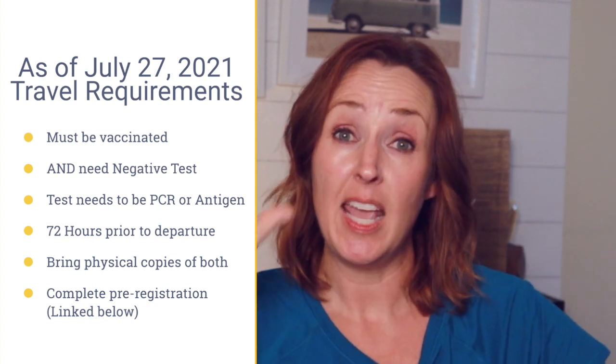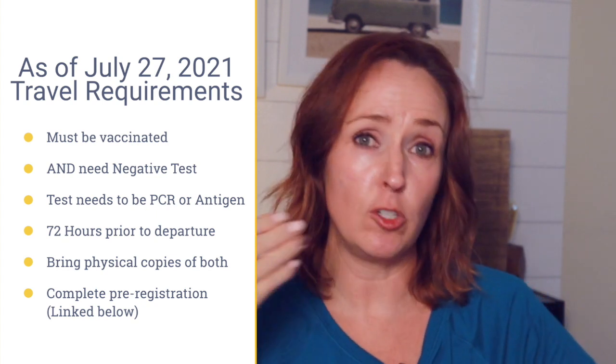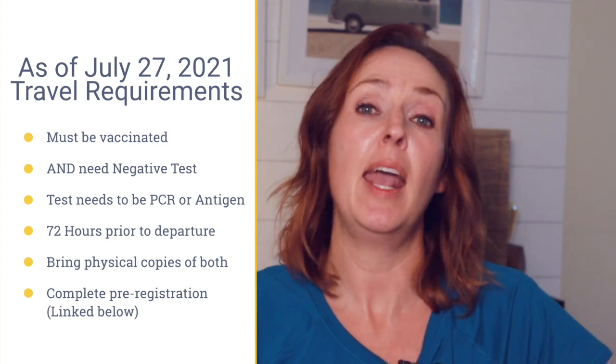You're going to need to have a physical copy of your negative test and your vaccine card, and you're going to have to show that to the airline before you board, and then you're also going to show it at the border when you arrive in Iceland. They also have a survey that you can do, and I've linked that below, which walks you through the whole thing. Are you vaccinated, or are you not? Or what country are you from? This is what is needed, and this is how it's going to go.